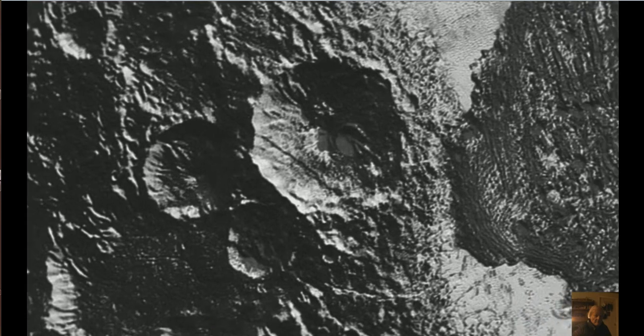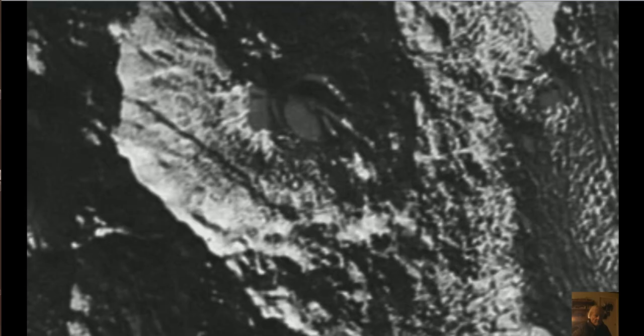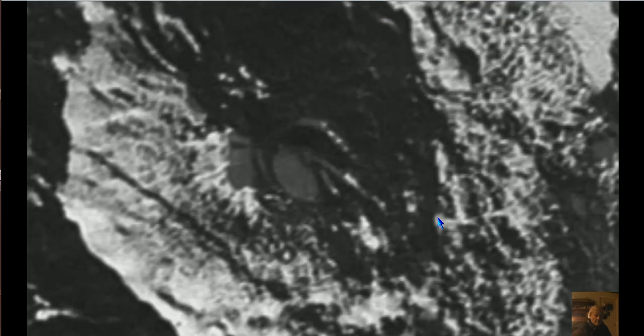So let's, oh my, what do we have here? Well, it looks like a spaceship in a crater. Like I say, you can download your own copy of this. It's right there on the NASA website, but I'll just kind of point a few things out here that I saw.